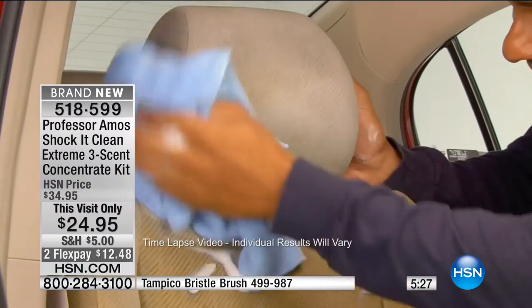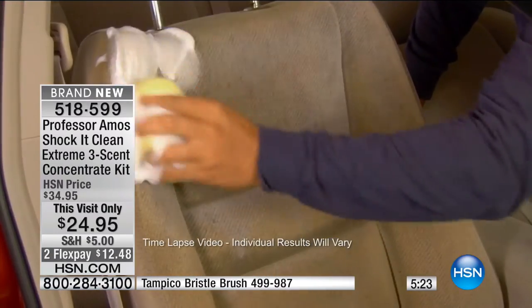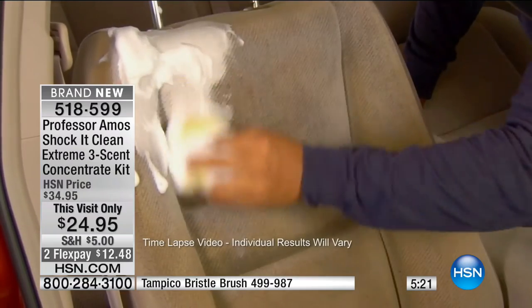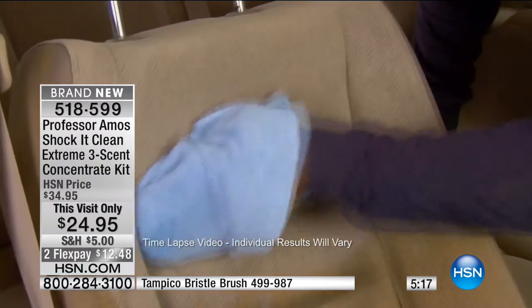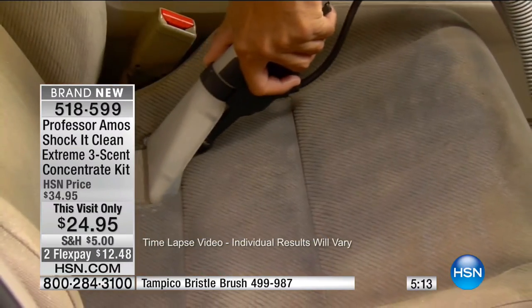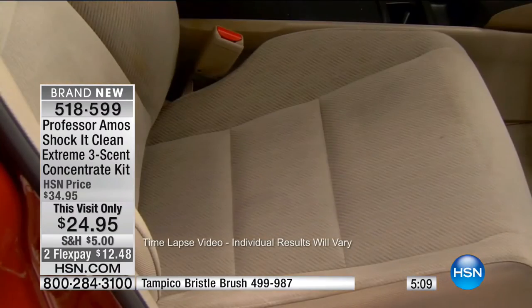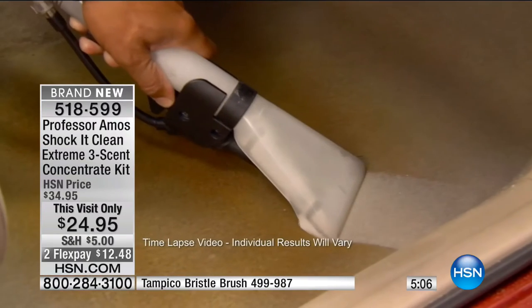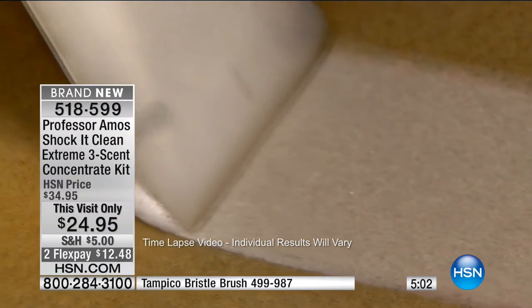It's because it works at a molecular level. It breaks down that dirt differently than anything else you've probably tried, unless you've tried Professor Amos, and we'd love to hear from you. But it's safe enough to use on your jewelry. You can use the same one cleaner right here in front of you. And I'm going to show you how it works as we watch that nice fresh smelling car, your carpets, your kitchen, your bathroom. I'll show you how it works and breaks down the dirt.